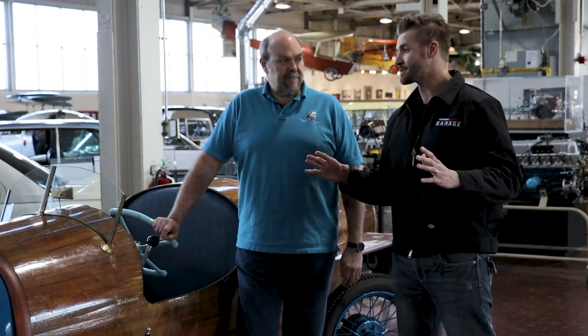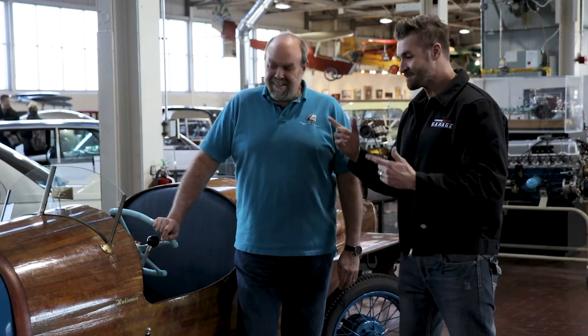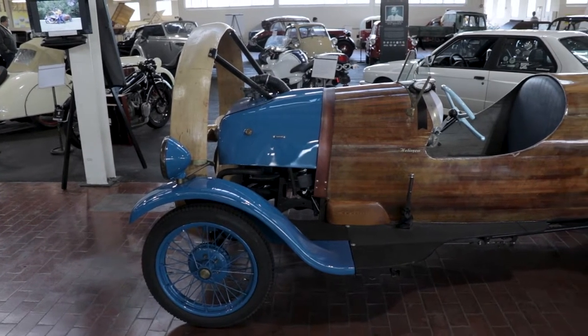What's up guys, I'm Gannon Pritchard hanging out with David with the Lane Motor Museum here in Nashville, Tennessee. And we have a lot of cars around us, but this one has a propeller on the front of it and it's just weird. Tell me about this thing, because this is my favorite car you got here so far. This is a 1932 Helicron. This is one of one, it's made in France.